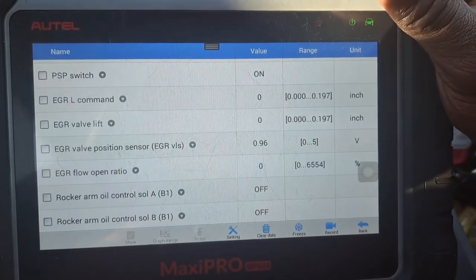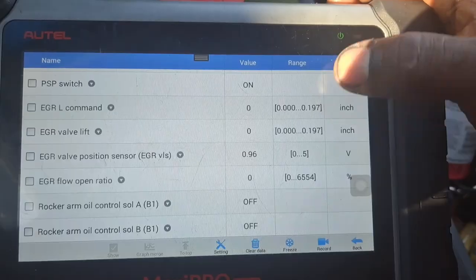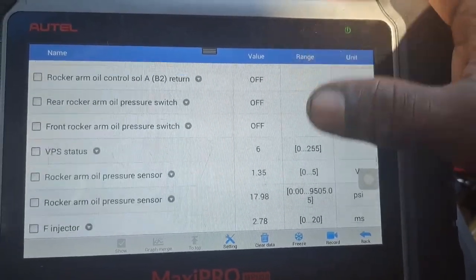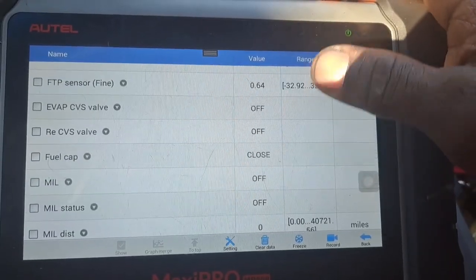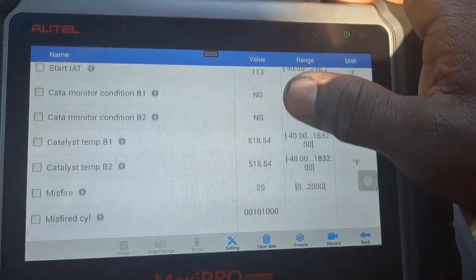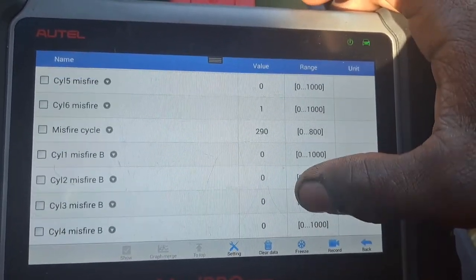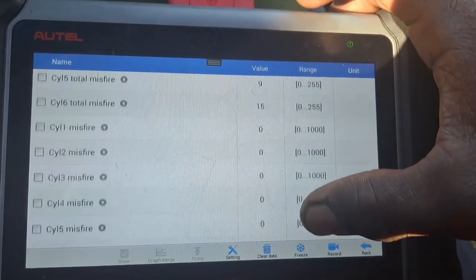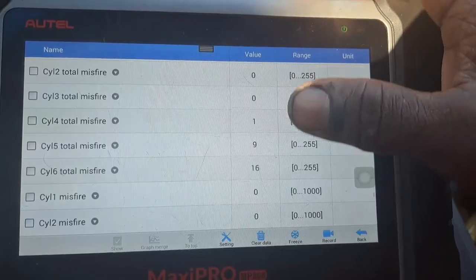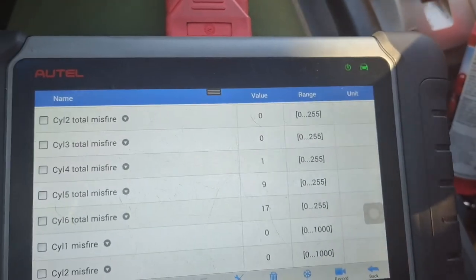I've had the EGR lift is zero. I've had that fail, but that's not the case. So this is the problem when you work on customers' cars and you have no history. Are they telling the truth or are they not? Misfire, total misfire. Let's see. Do you just send it and see what happens?